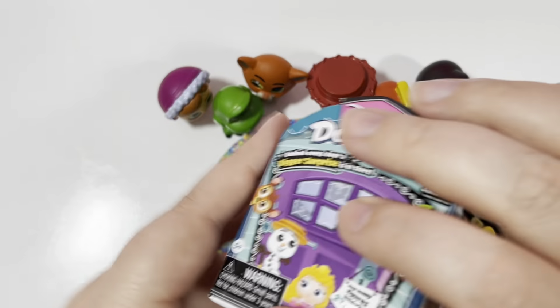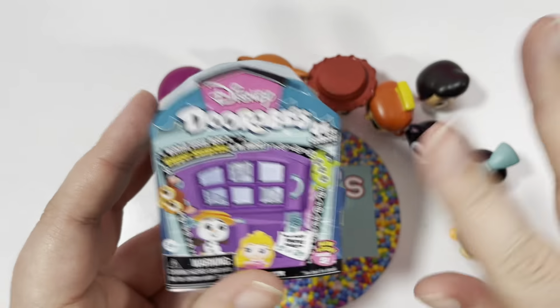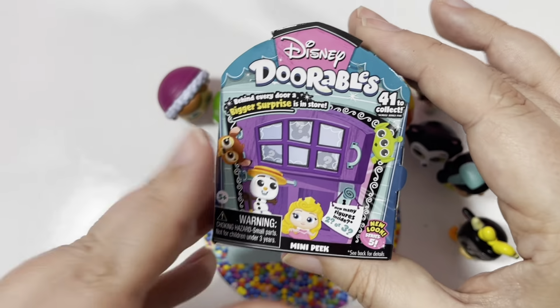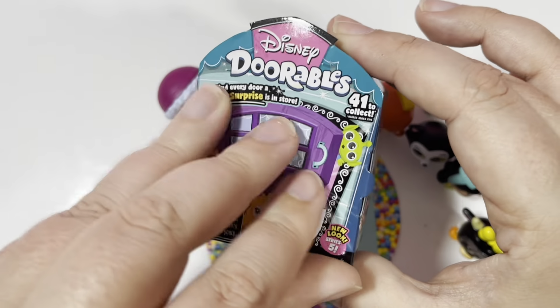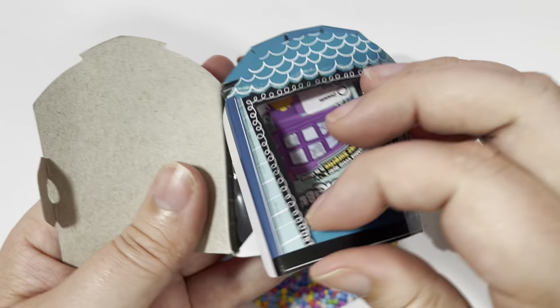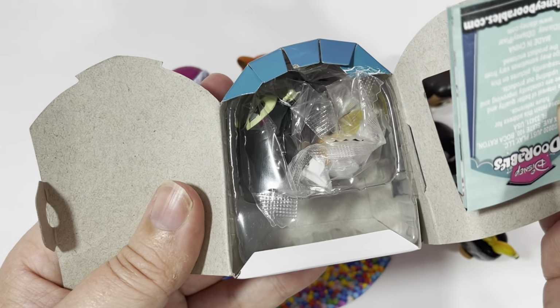So far, I'm really happy. We've gotten no duplicates so far, but now that I've said that, we're probably gonna get a duplicate. I mean, that's how it works when you unbox toys. Okay, so let's see, are we gonna get anything extra? And nope, not this time.